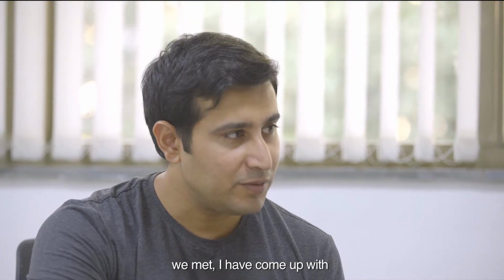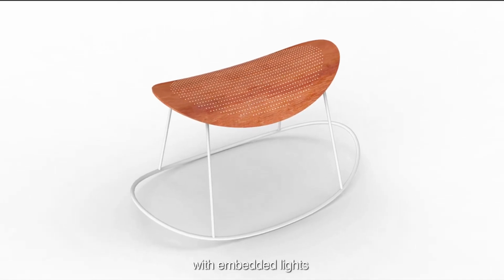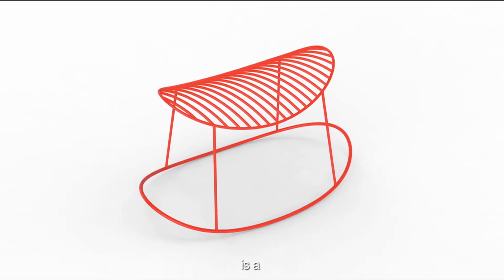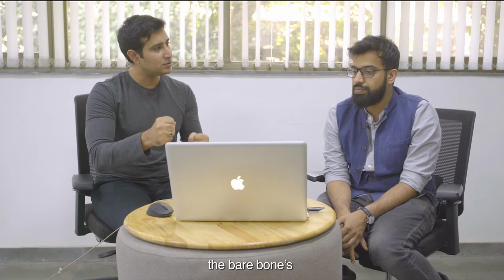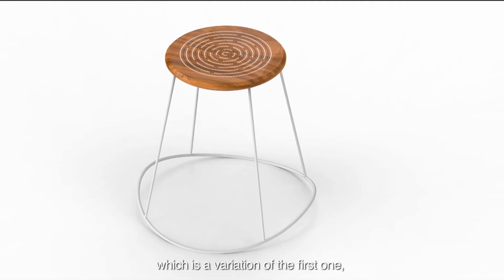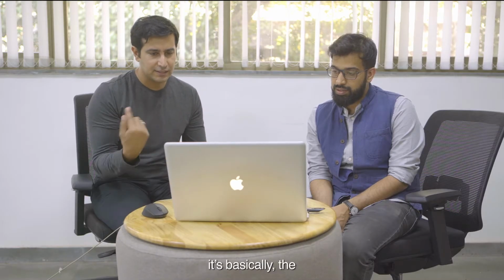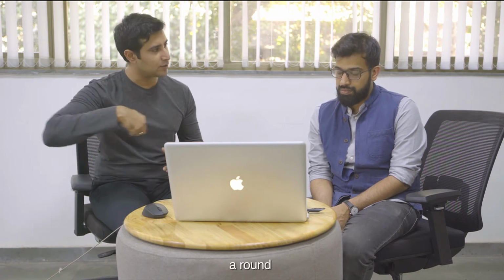Okay, so since the last time we met, I've come up with 3 options. The first one, Alpha, is a plywood seat with embedded lights and sensors. Bravo, the second version, is a metal rod structure. There's no electronics in this, but it's basically the bare bones shell, so it performs the function. The third one is Charlie, which is a variation of the first one, Alpha, and it's basically the seat is round, and the base is also a round rocking base.